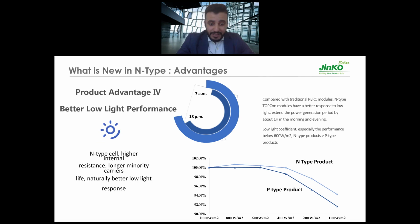The other one that is really fascinating is the low light performance, and of course, the less light there is, the bigger the difference. We have seen that these modules start operating earlier in the day and stop generating electricity later in the day. They perform much better on cloudy days. And without a doubt, this is another reason why these products are also popular outside the Middle East and North Africa, also popular in Europe, for example, or North America.